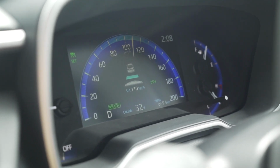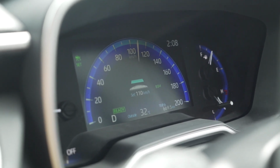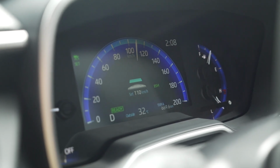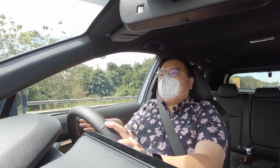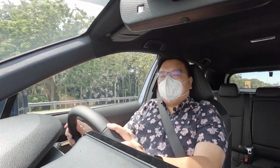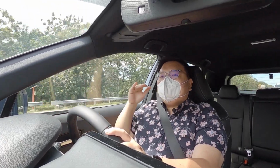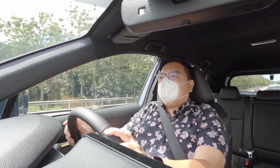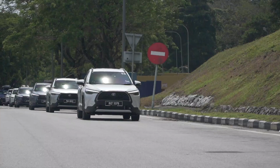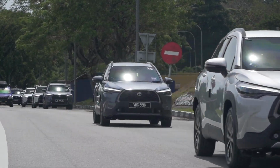Now the CKD version is a bit of an upgrade compared to the Thailand CBU one, where the old one only worked above a certain speed. I think it was 30 kilometers per hour. This is now an all-speed adaptive cruise control, which also means it has low speed follow. It can bring the car down even to a stop in traffic jams or very slow moving traffic. That is a big advantage this car has over the initial versions.